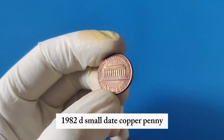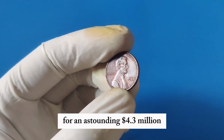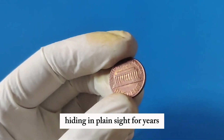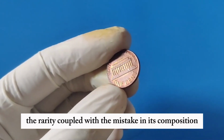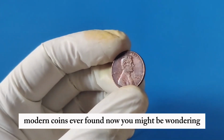A 1982D small date copper penny recently made headlines when it was auctioned off for an astounding $4.3 million. This penny was a true treasure, hiding in plain sight for years before it was discovered by a keen-eyed collector. The rarity, coupled with the mistake in its composition, makes it one of the most valuable modern coins ever found.